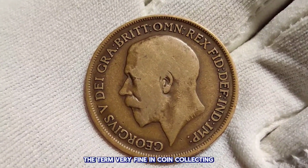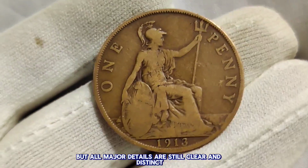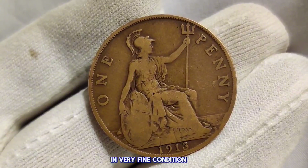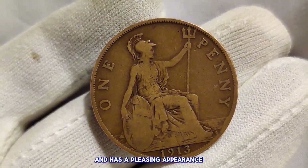The term very fine in coin collecting refers to a coin that shows moderate signs of wear on the higher points, but all major details are still clear and distinct. In very fine condition, a 1913 penny retains much of its original design detail and has a pleasing appearance.